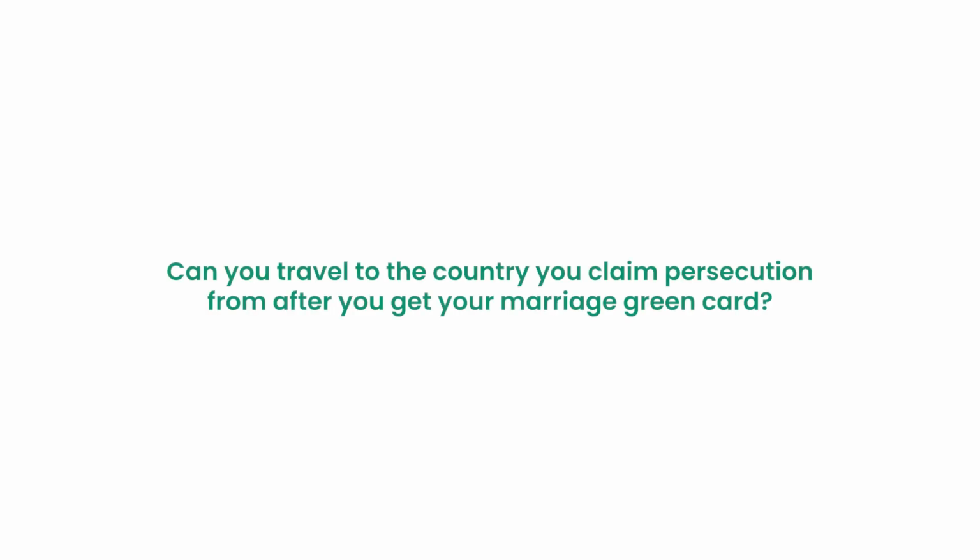Now to the big question. Can you travel to the country you claim persecution from after you get your marriage green card? First, it's essential to withdraw your asylum application as soon as you receive your physical green card. You would prepare the letter and email it directly to your asylum office. Technically speaking, as soon as you do that, it should be safe to travel back home.